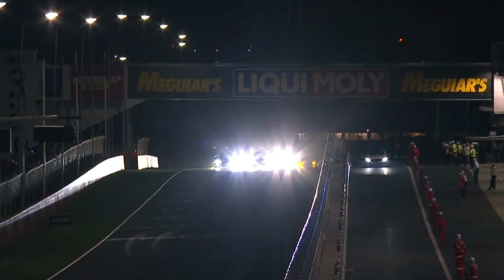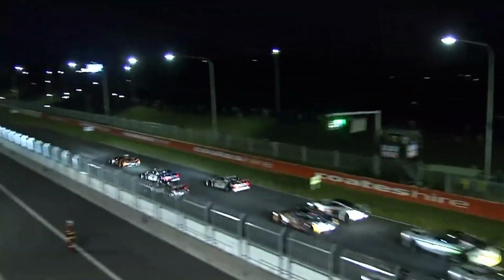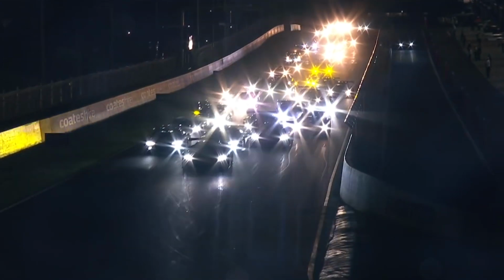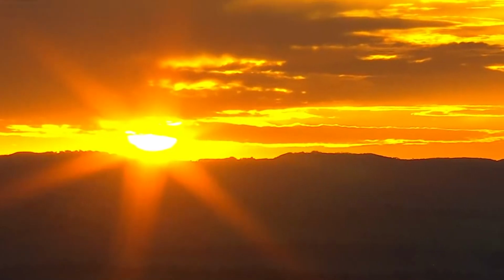The Liqui Moly Bathurst 12 Hours, of course, starts at 5:45 a.m. The first hour of the race starts in the absolute pitch black on the side of a mountain. So a couple of hours in, you're driving up a mountain, you've got the sun in your eyes. Yes, and it actually is noted to be one of the great challenges for the race, the sun rising at that time in the morning. And the 12 hours race finishes just as it's beginning to come into dusk as well.